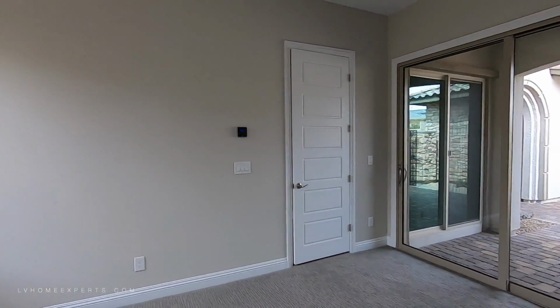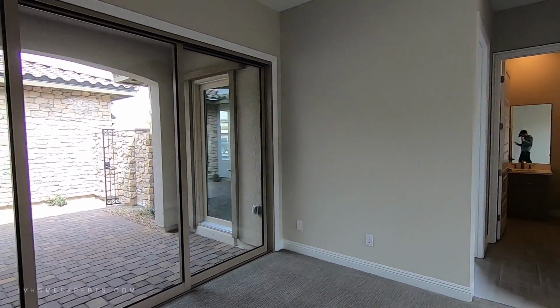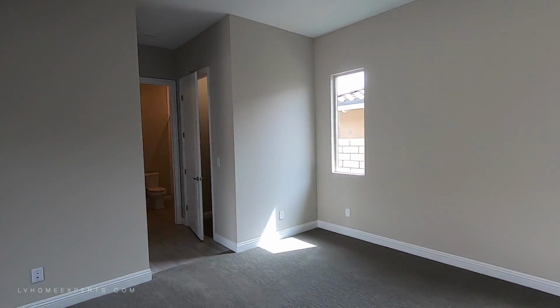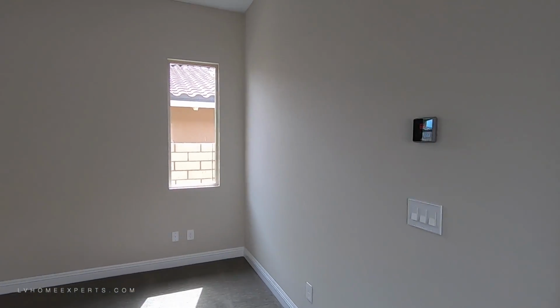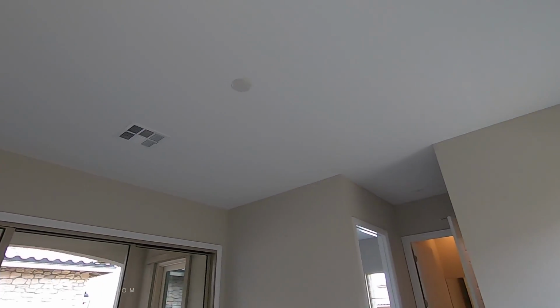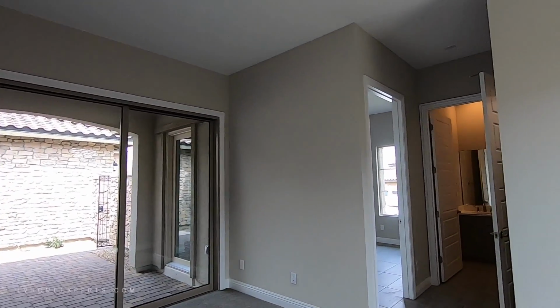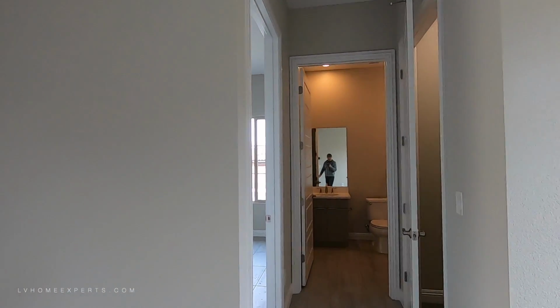But I do love the size of this. This one right here, I believe, it looks like it's 15 by 15 on this one. And this one has its own AC and its own thermostat, which is really nice. The only thing about this room right here, doesn't have the 4-can lighting, but it does have a pre-wire. So that's kind of cool. So let's come on in here.